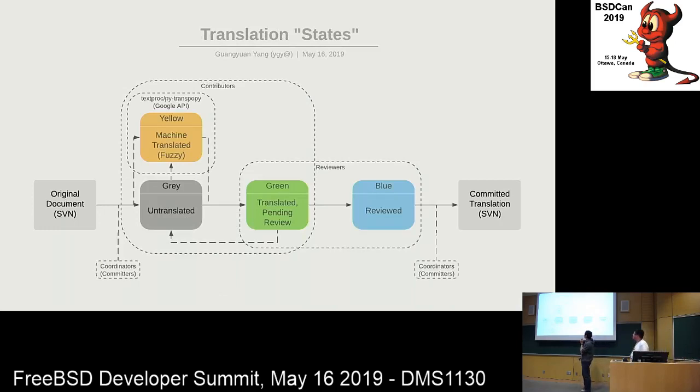Yeah, and here is the workflow and the colors that we just explained. It actually also shows the responsibility of different roles in the translation workflow. We have coordinators, who are now committers, and we have reviewers, who are now committers, but we will probably add more people that we trust as the project goes on. And then we have contributors, which is open to anyone who wants to join and help. We start from the original document, generate and export it from SVN, and the coordinator or contributors will either choose to use the untranslated version or use the initialization draft.